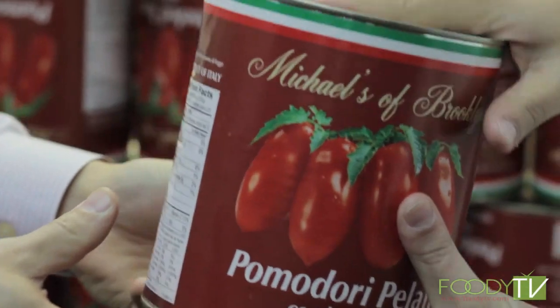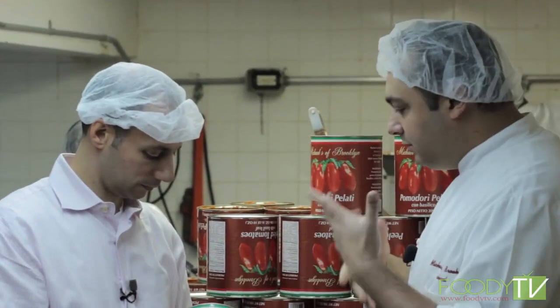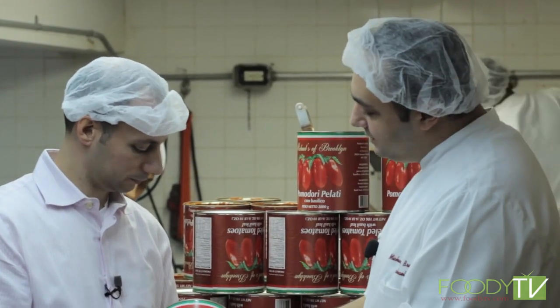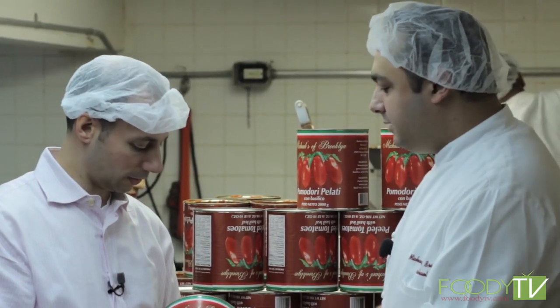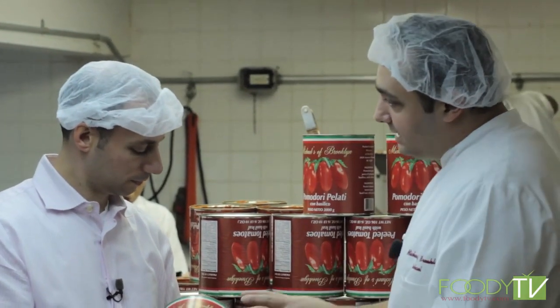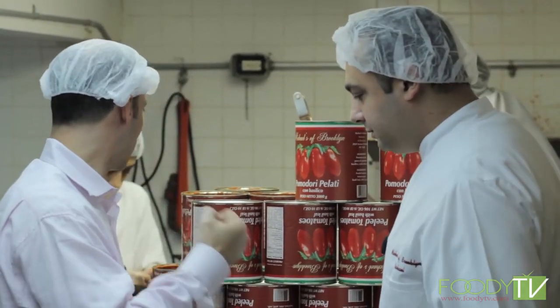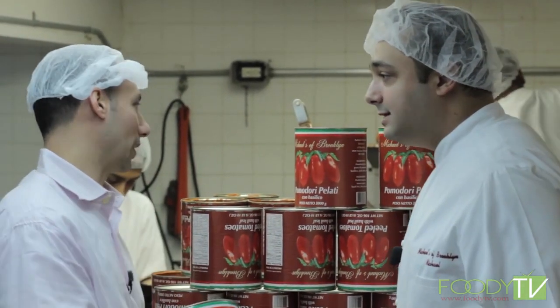After the tomatoes are harvested, we get numerous samples from all different days of the harvest. We pick the exact day that we like the tomato from. Those are the only tomatoes that we'll use in the production of our sauce. Excellent. I noticed that the tomatoes are nice and red and bright. Yeah, that's what you look for.